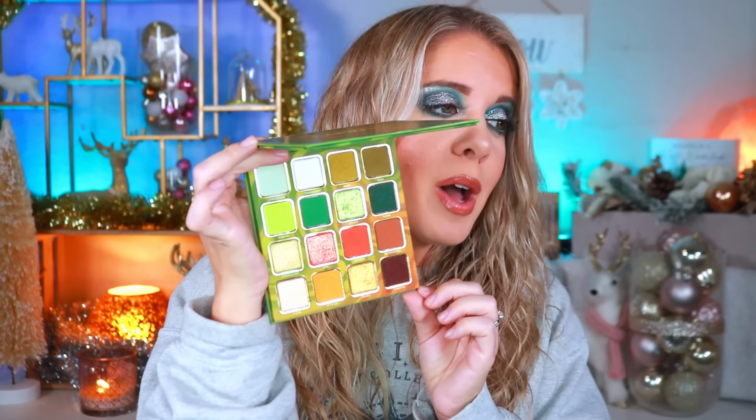This is my favorite color story. I've told her several times it's my favorite color story, and I just really do love this palette, and it just gets me so excited to see what Singe Beauty launches next.